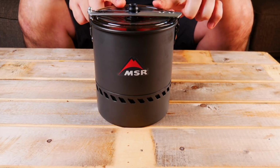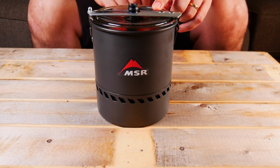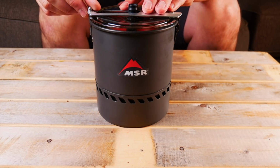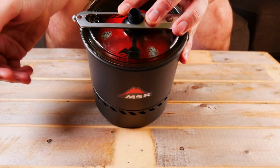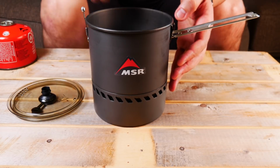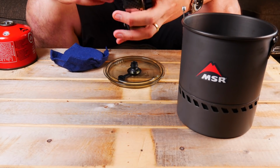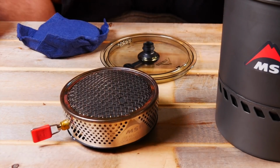We'll take a look at the more expensive MSR reactor. This is the 1.7 liter. We'll pull out the parts here. It's got this little metal thing, it just pops like that. You can take this off. We'll pull this gas canister to the side real quick. There is our pot, and very simply, there's our burner.